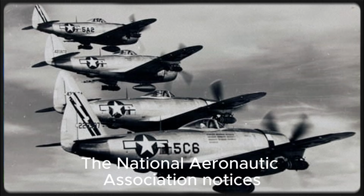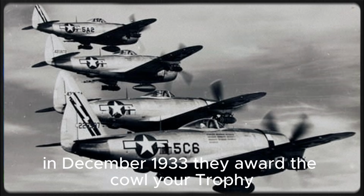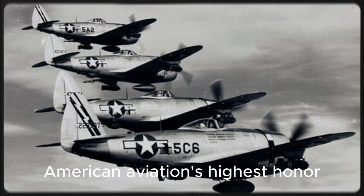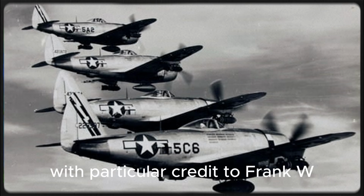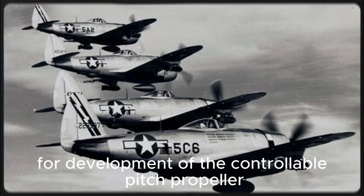The National Aeronautic Association notices. In December 1933, they award the Collier Trophy, American aviation's highest honor, to Hamilton Standard Propeller Corporation, with particular credit to Frank W. Caldwell, chief engineer, for development of the controllable pitch propeller.